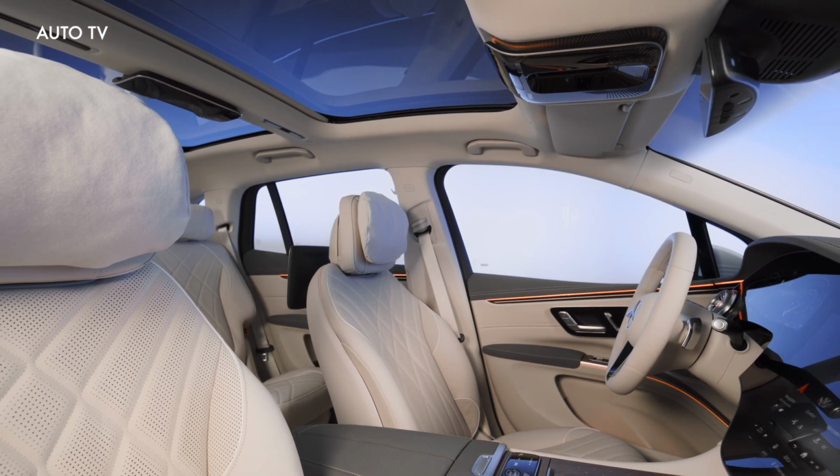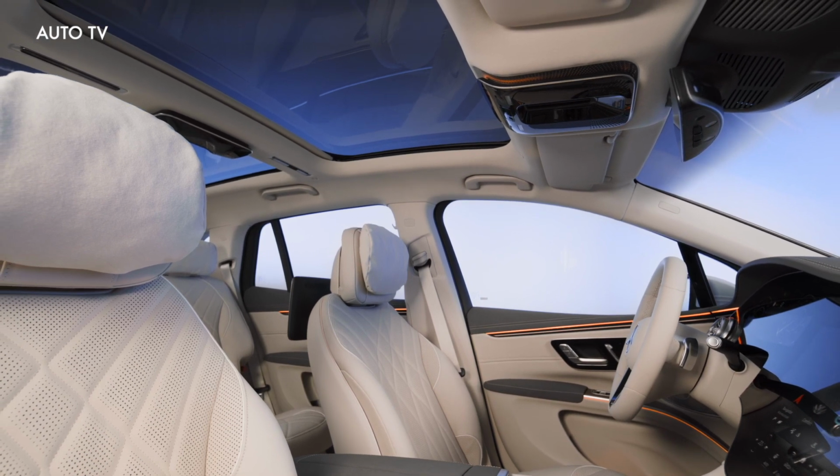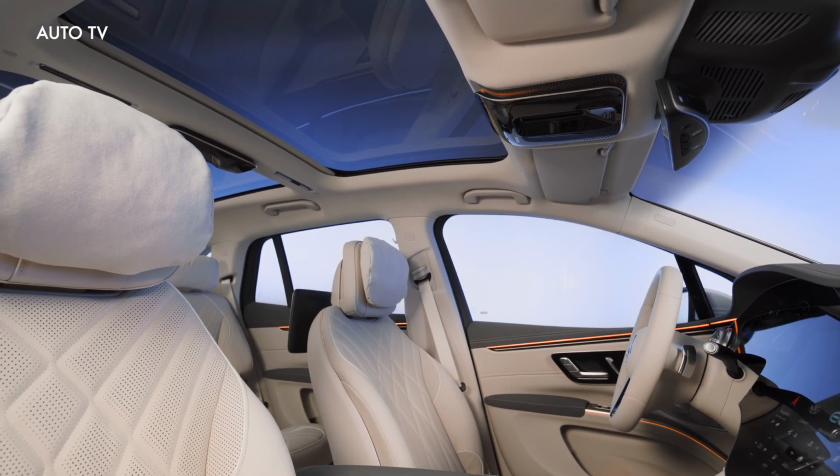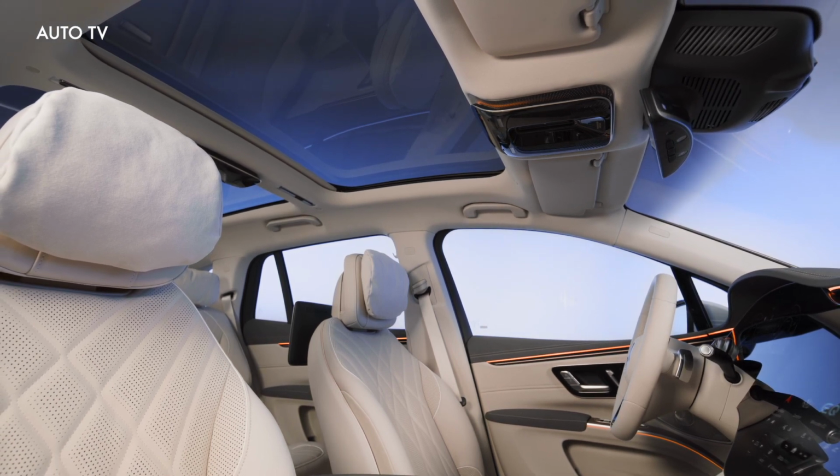A quick look back at the second row reveals a middle bench with a third row fit neatly behind it. As with the gas-powered GLE, the third row is optional here. Otherwise, buyers get a standard rear bench with a roomier trunk compartment.